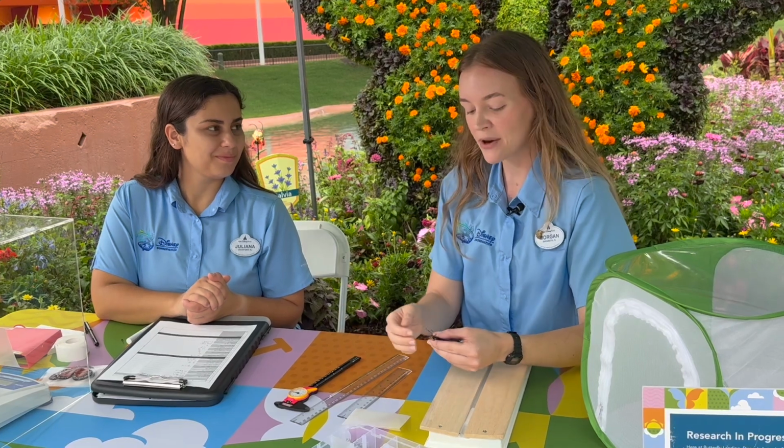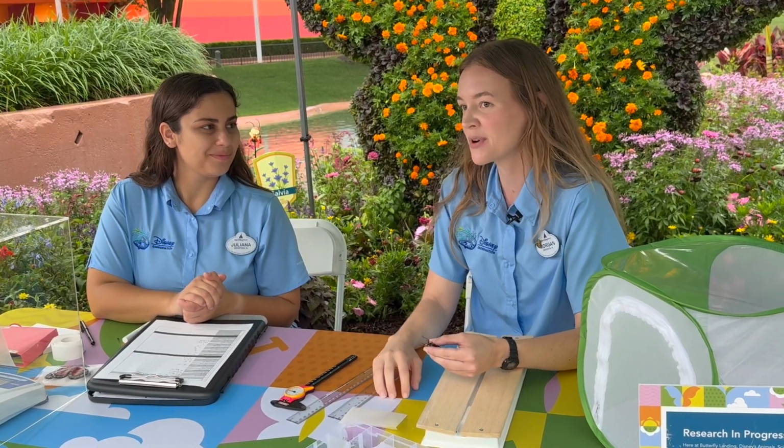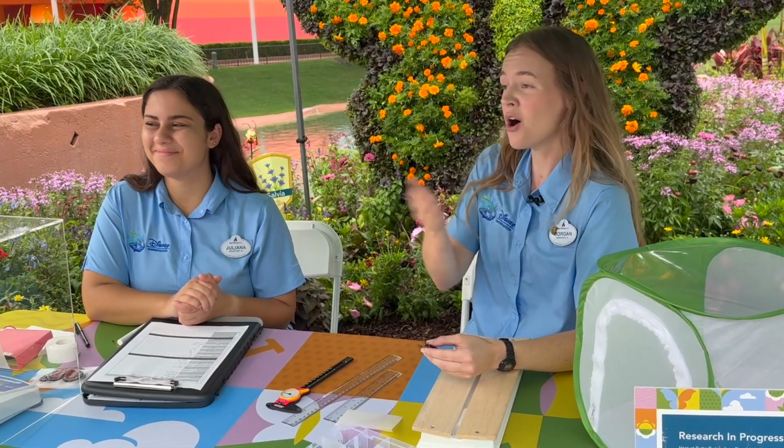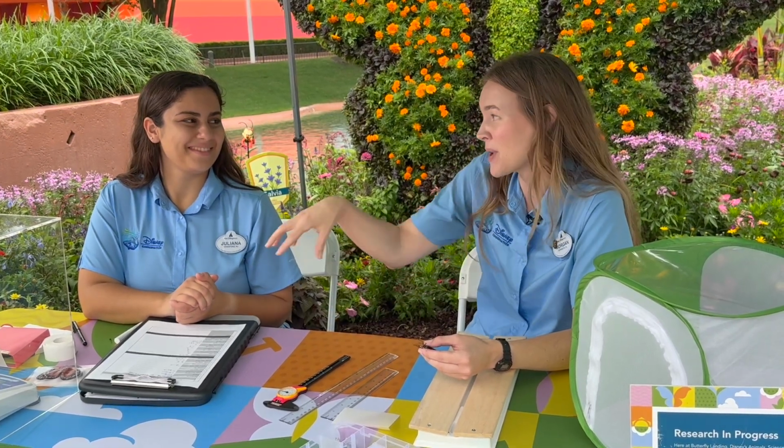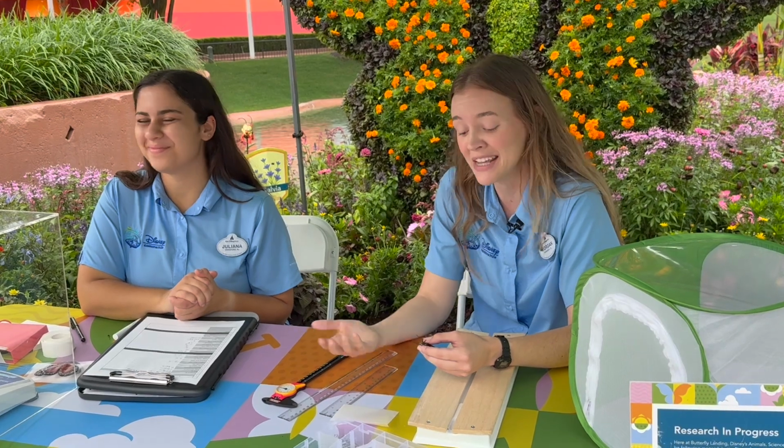We did find a butterfly recently, a wild monarch here at Walt Disney World, that actually traveled from here at EPCOT all the way over to Disney's Animal Kingdom, which is about 2 miles if they're flying straight. They probably stopped at some gardens along the way, so they probably went even further.